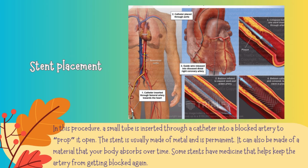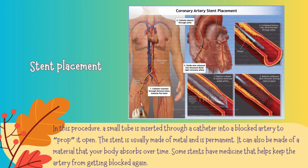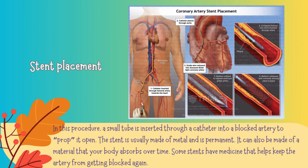In this procedure, a small tube is inserted through a catheter into a blocked artery to prop it open. The stent is usually made of metal and is permanent. It can also be made of a material that your body absorbs over time. Some stents have medicine that helps keep the artery from getting blocked again.